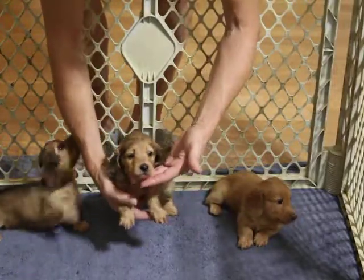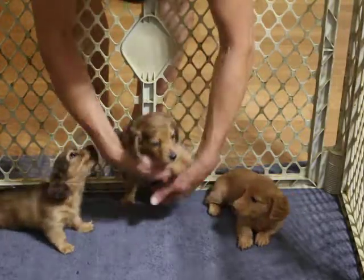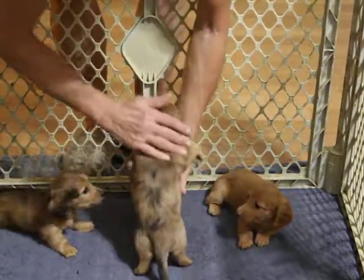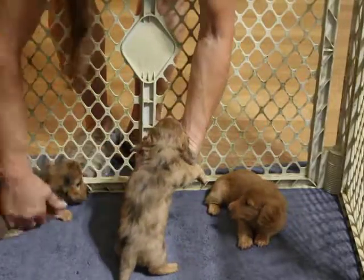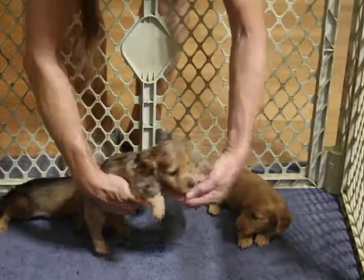And this is our cream dapple male. And he's just exquisite there again. He sports that very dark pigment on the eyes and the nose. Very nice. It's your brother's turn. Very nice boy.